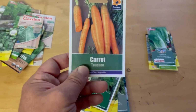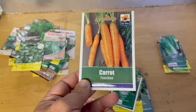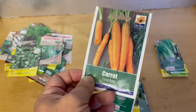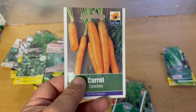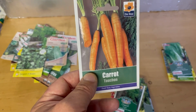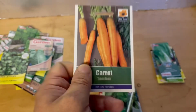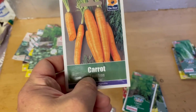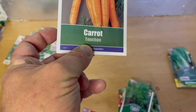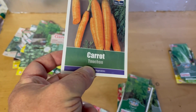And also a carrot. This is a very good carrot for autumn, fall and winter because it grows fast, and you can pick this all the way through winter into spring, and it tastes delicious. Well, all carrots do, but this one I do, and this is quite a nice carrot. So this one there, if you see the name, Touchon, a very good carrot.